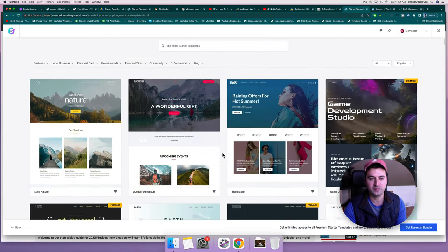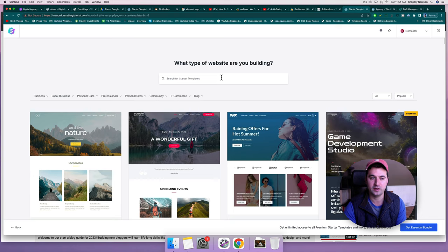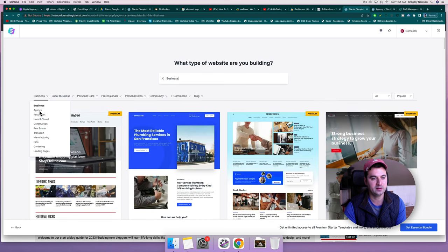And that's why we're gonna stay free, and the template we're gonna use is just under business. It should be the first one called agency. So click that drop down to stay here. It'll sort for you, and we're gonna grab agency.